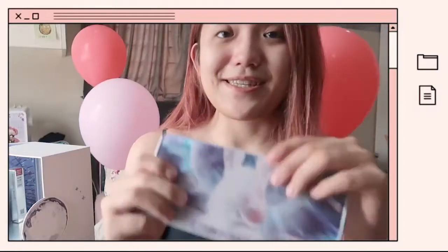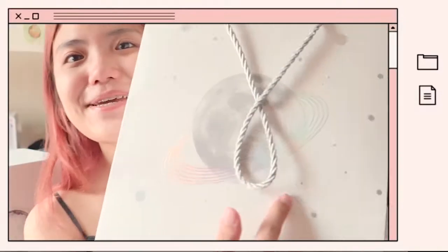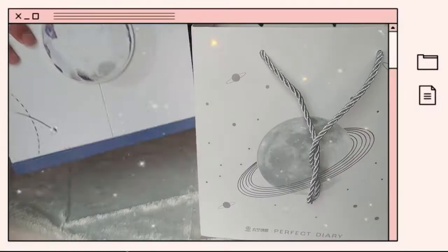So this is the makeup eye palette, but the packaging comes in like, ta-da! It comes in like this, a space, and there's like stars. So the theme is like a bunny in a space outfit, in a space, so it's actually really cute.